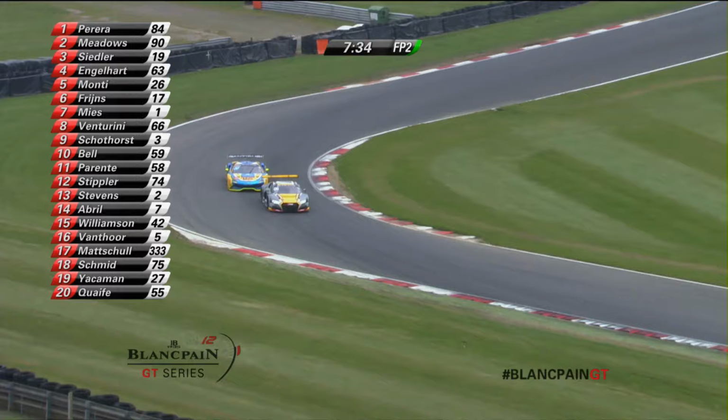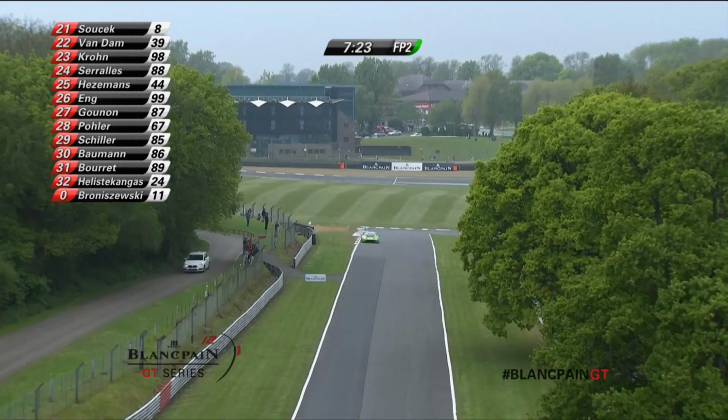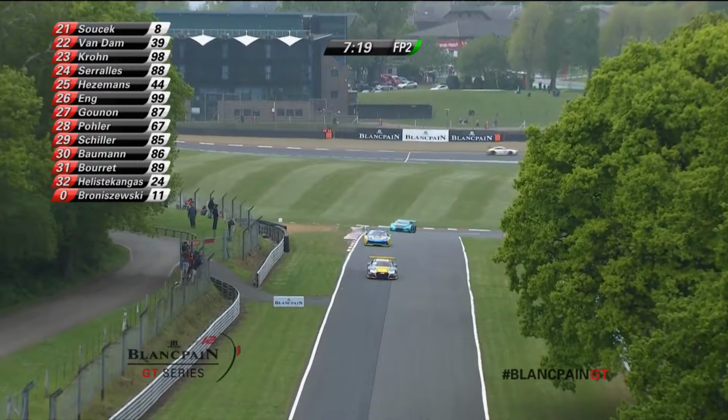And we're still waiting while that one's sitting in. It's been pushed back into its pit garage now with only 7.5 minutes remaining. They've clearly done the mileage they need to do. So Robin Frijns is on the move up to sixth place. Handful of cars in the pit lane. But the gap between the top, now the top 19 cars covered by the first second on our timing screen.